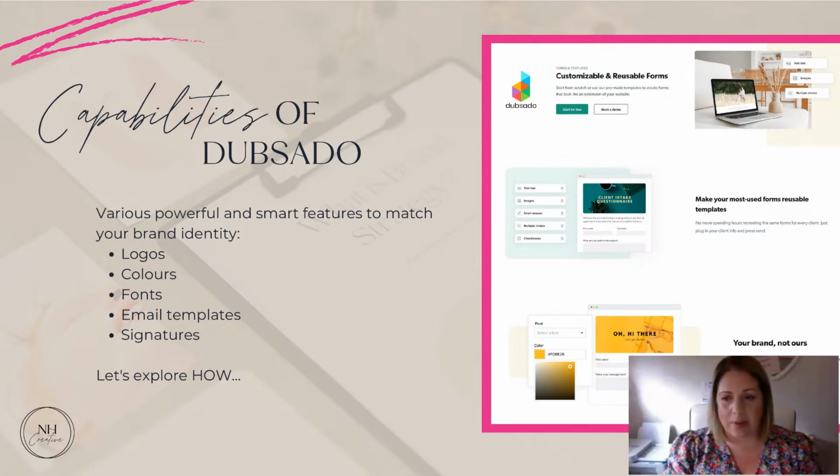And what I absolutely love about Dubsado is that they are really empowering us as small business owners to create a consistent and personalized brand experience throughout your client journey. We all want to be seen, and we all want our businesses to be portrayed in the way that we want to get our voice across. And that's what Dubsado does. They really support us as business owners, and they give us the capabilities and the functionality to be able to change up our colors and to create incredible proposal documents.